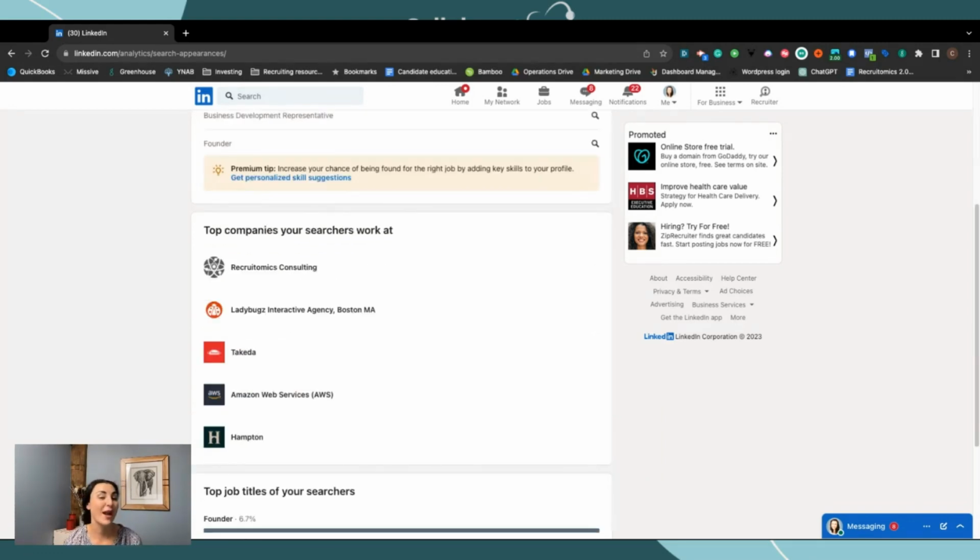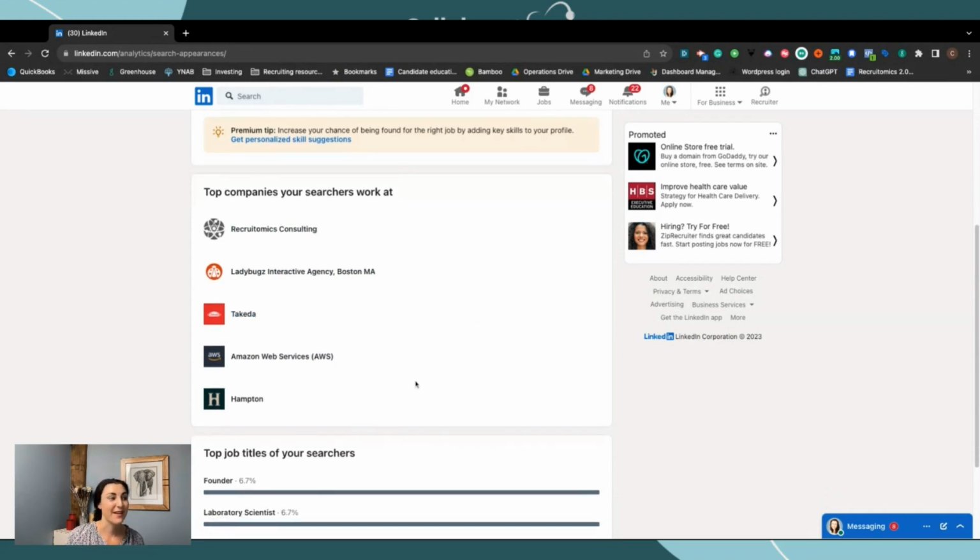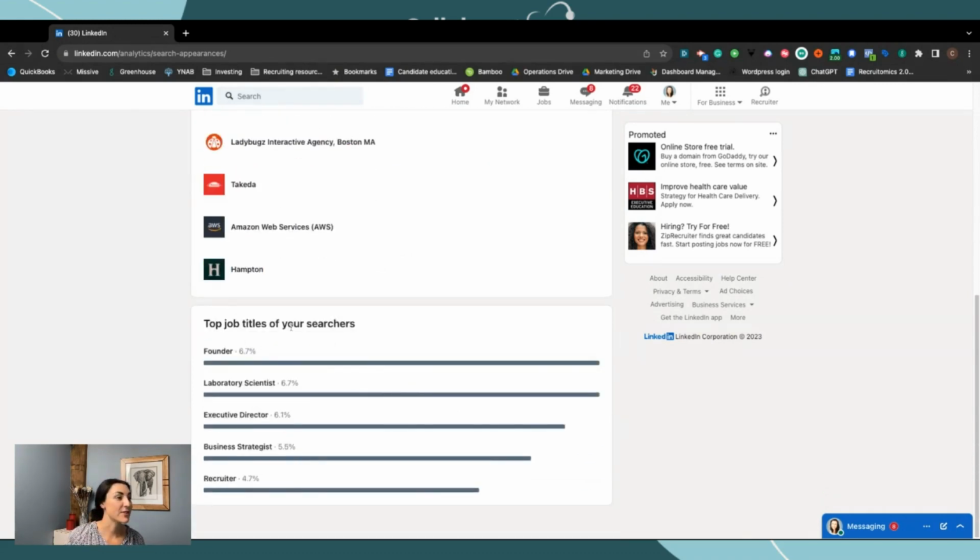You're also able to see where the folks that are searching for you and finding you are coming from. So which companies they're coming from. This is really interesting because if you notice a company that you're particularly excited about is searching for you, you have an opportunity to go follow up and network. And again, you can see the job titles of your searchers. So who is searching for you? If you're starting to see recruiter, that means you're showing up in the searches, which is great.